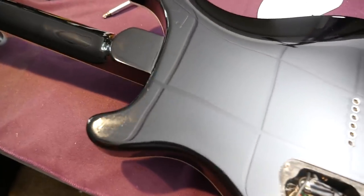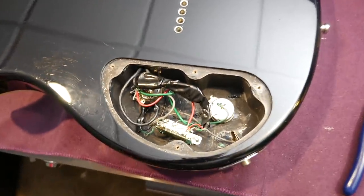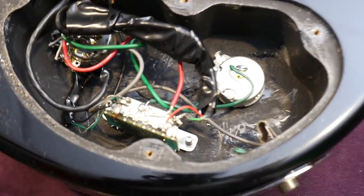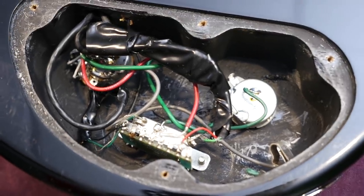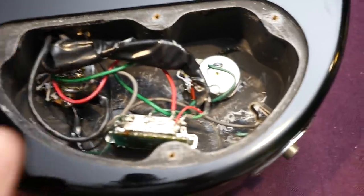Moving on to the back of the guitar here, it cleaned up all right too, but you still have all the scratches, nicks and dings everywhere. Now this was definitely amateur hour back here. The wires are not super securely attached, so keep that in mind that you might want to touch some of that up in the future. But I'm hoping it at least works as it is now, or else I'll come back and do it.